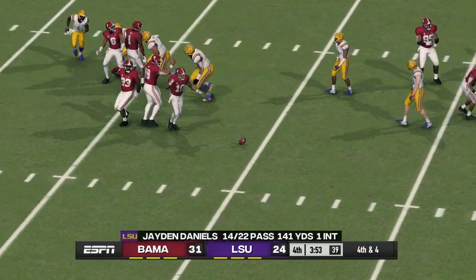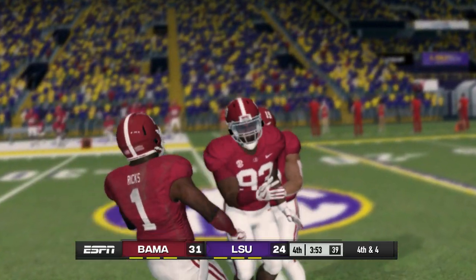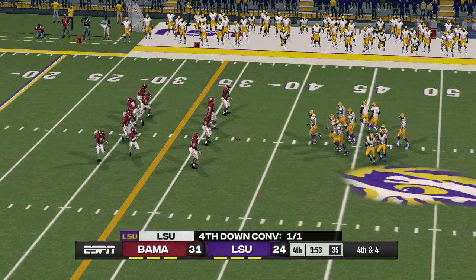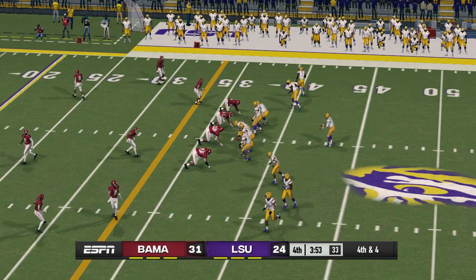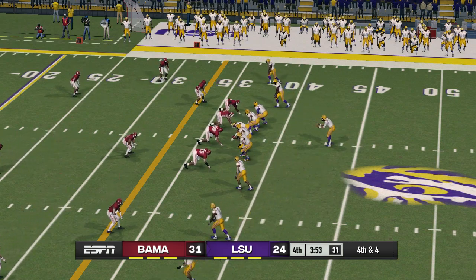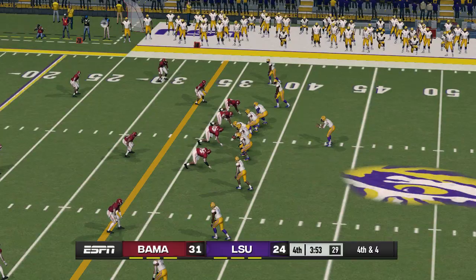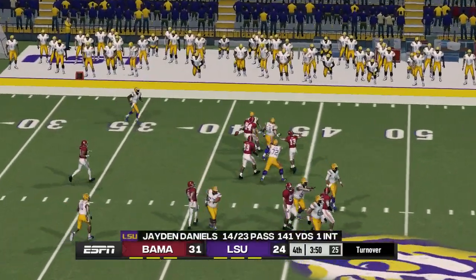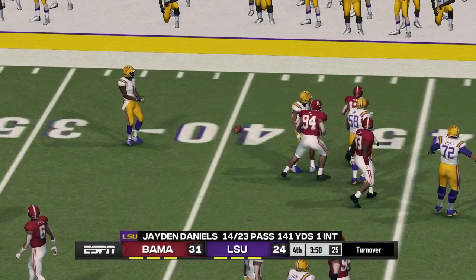Quick strike, and he drops it. Quarterback all by himself in the backfield with five wideouts. On the throw, incomplete pass. And they'll take over on downs.